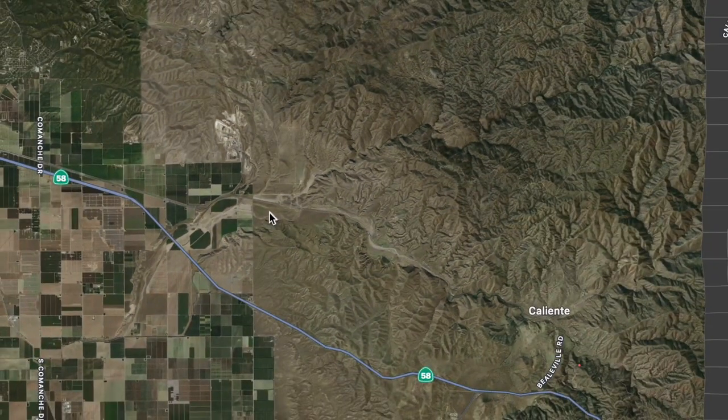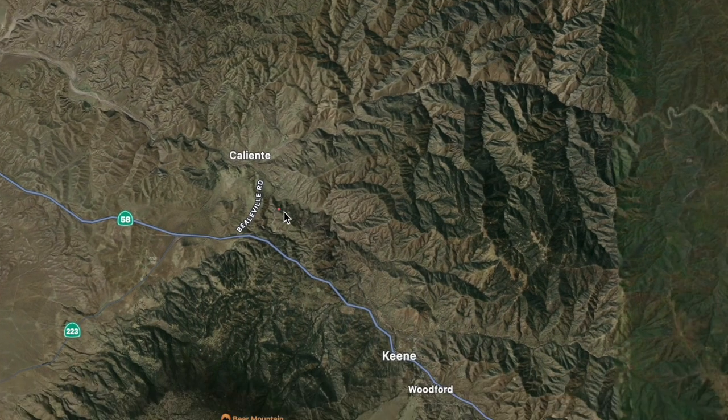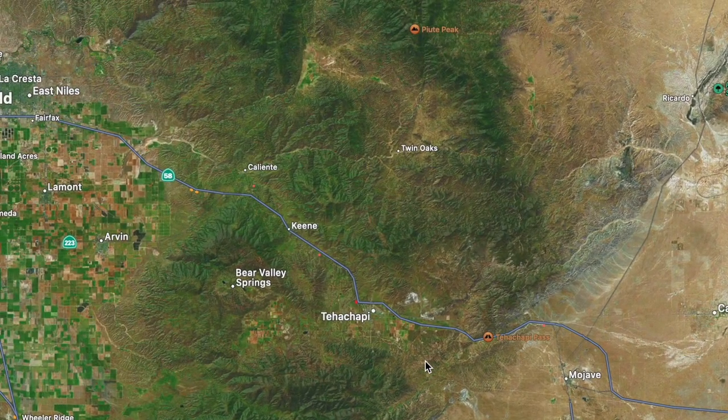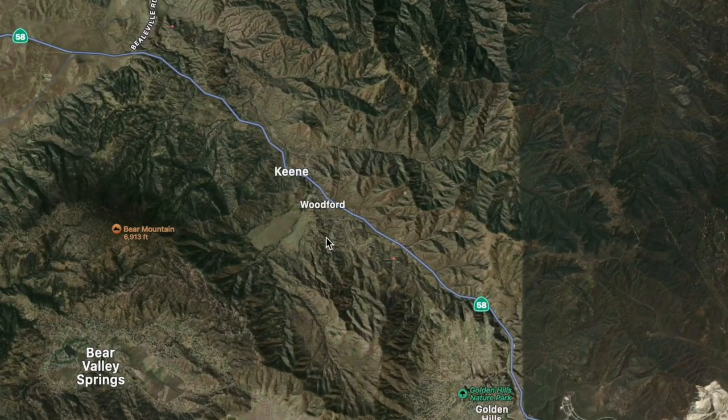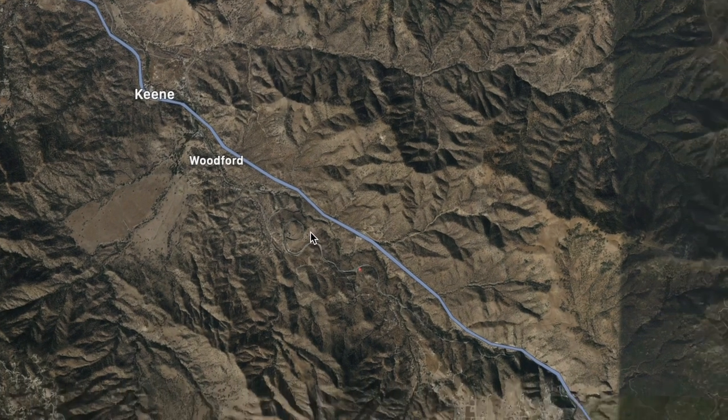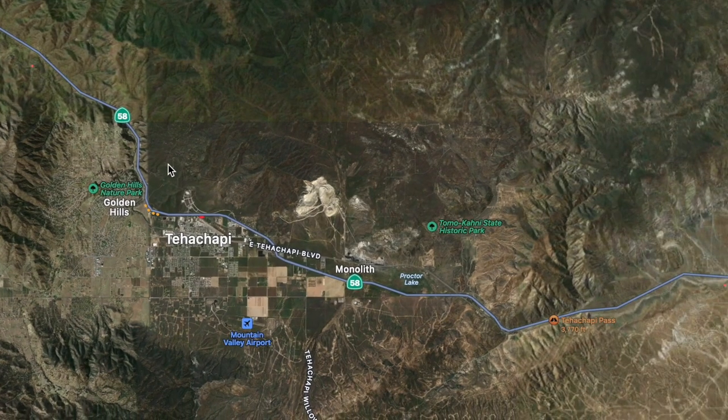And eventually shoot all the way up to Tehachapi. So a little breakdown. You have Bakersfield, Edison, Bena, right around here, Caliente and Beelville, Keene, and Woodford. The Tehachapi Loop is right here. Then you got the town of Tehachapi.